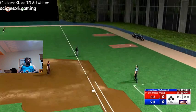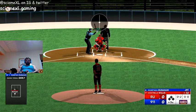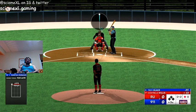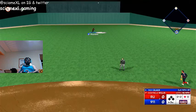Japan has made a major impact on Major League Baseball over these last few decades. We've seen players completely change the game. Cuts on it and misses. That's a strikeout. The high heat, too much on that one. Troy Gloss will hit next. Line drive, two away now.